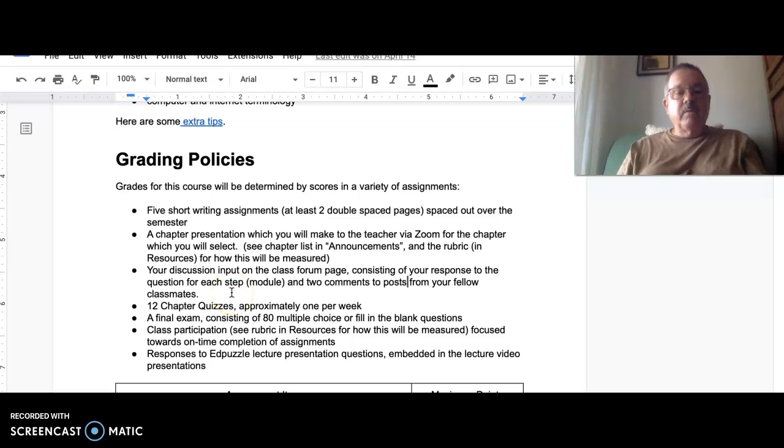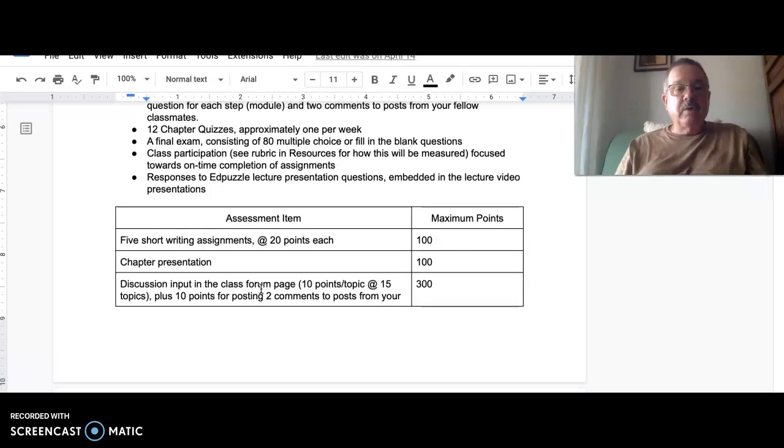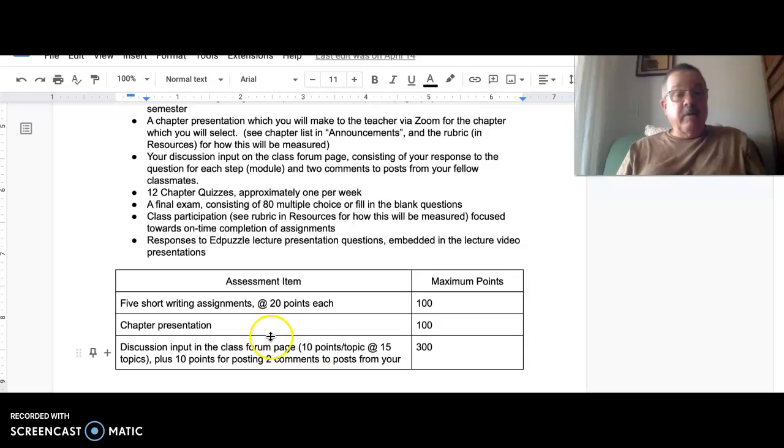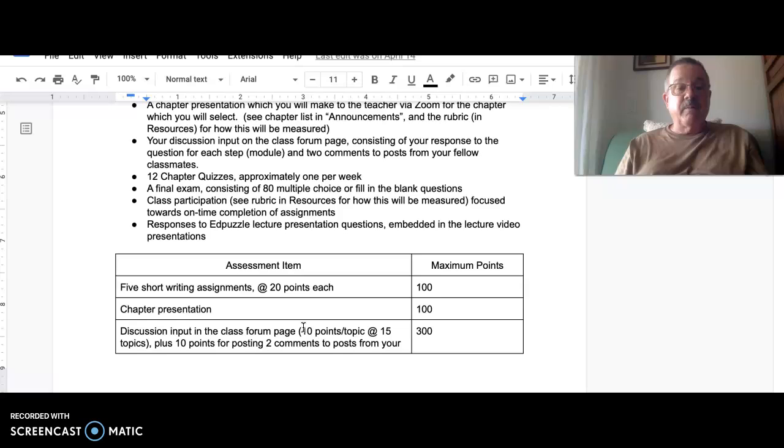and you'll see a short listing of the different grades, and there's 7 bullet points here, and I'm not going to go through those bullet points, but I want to go down here to how each of these bullet points is scored. So the first one is 5 short writing assessments at 20 points each, spread out over the semester for 100 points. The second one is a chapter presentation, which you will do with me one-on-one via Zoom on a chapter that you will select from the text, and there are 12 possible choices that you can choose from.